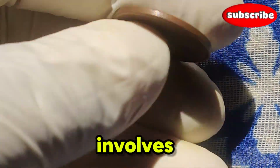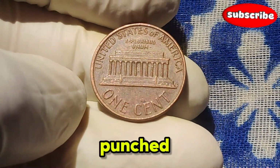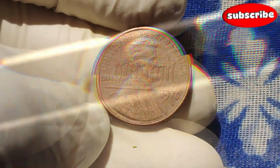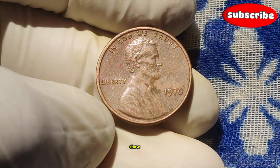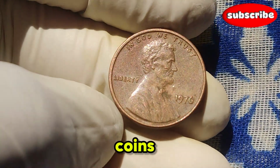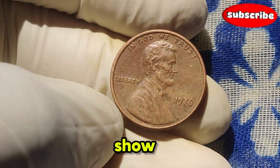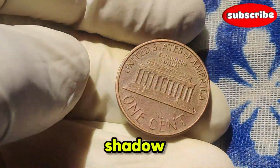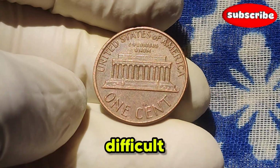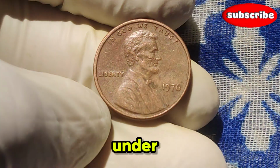Another intriguing error involves repunched mint marks. During the 1970s, mint marks were still punched into the dies by hand. If the punch was slightly misaligned and struck more than once, the mint mark could appear doubled or show overlapping impressions. This type of error often appears on Denver coins with the D mint mark. A repunched mint mark on a 1976 D penny might show faint extra lines around the letter D or a shadow-like second impression beneath the main mint mark. These subtle details are difficult to see without magnification, which is why collectors often study coins carefully under microscopes.